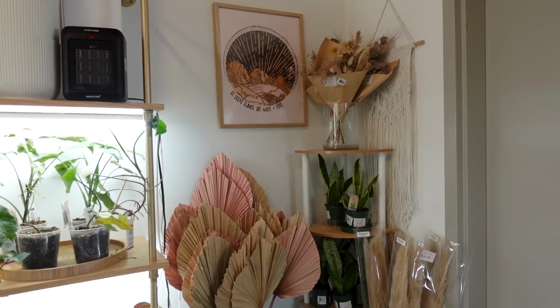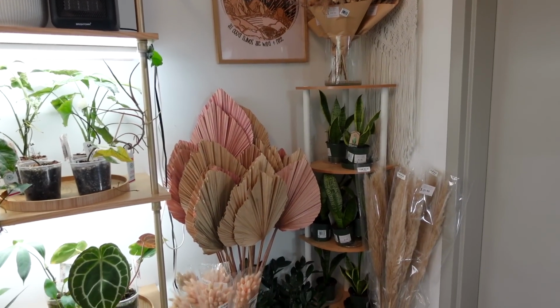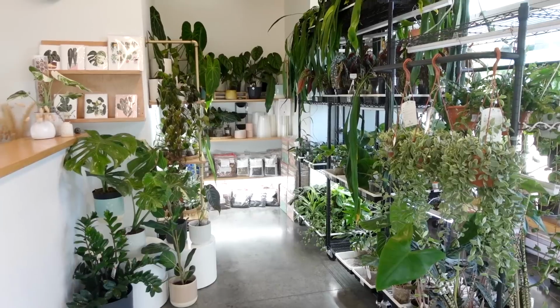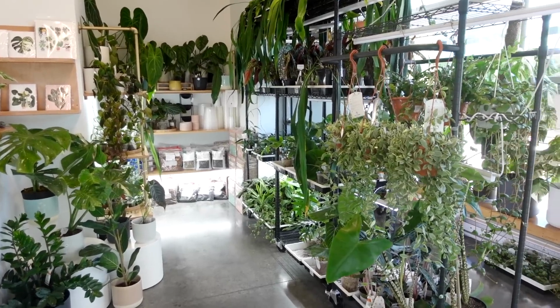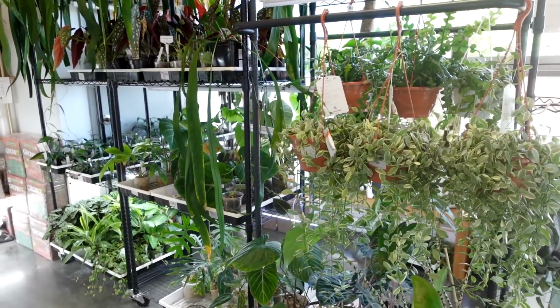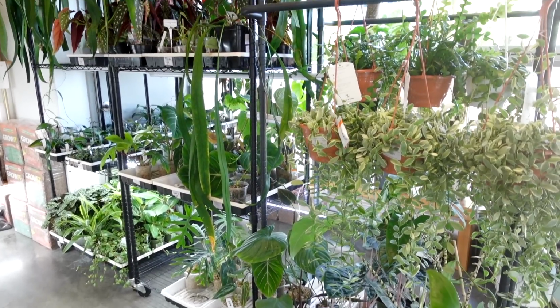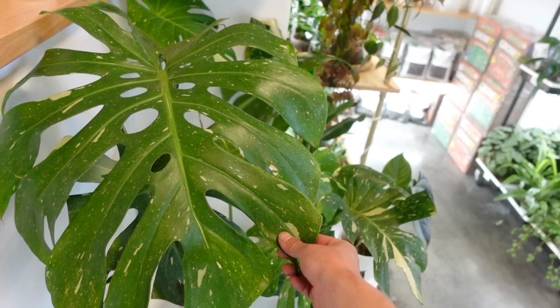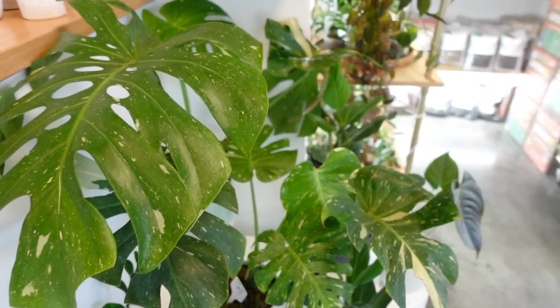Charmaine styled this corner with all the dry things and the low light plants, or the low light tolerant plants. But this is my favorite corner. So again, we have the wire shelves here. We didn't do too much, but Lauren's gonna be adding a lot to these shelves in the next few days. But I love this corner here. This leaf is beautiful. This came in from the greenhouse.